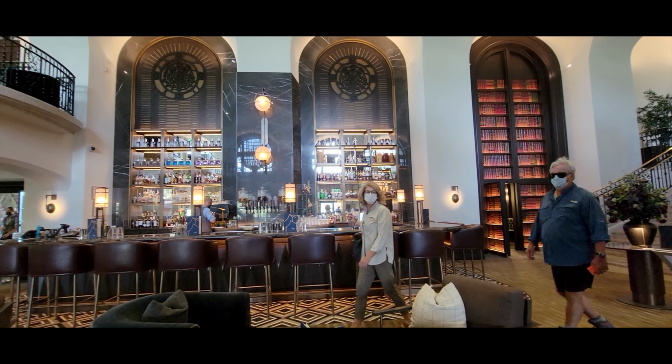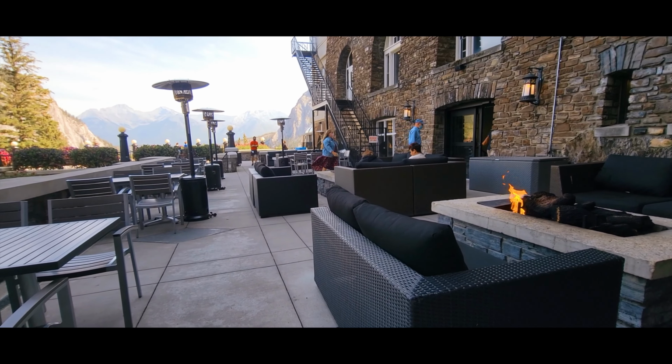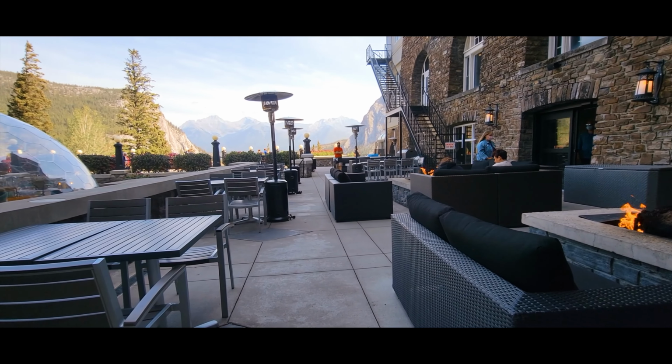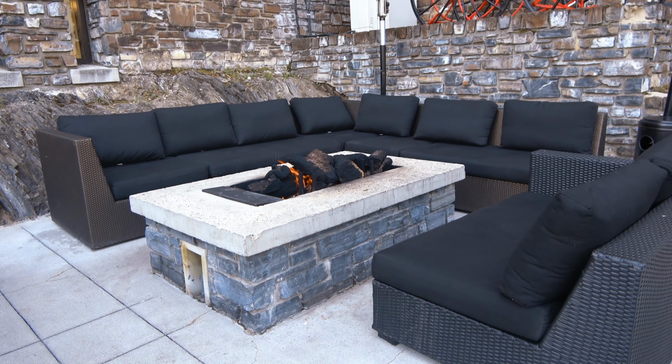During happy hour, the venue has a list of $10 happy hour cocktails, beer, and wine options, straight up, shaken, or stirred, and some great food items as well.